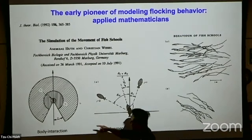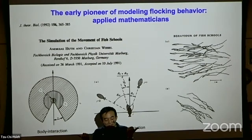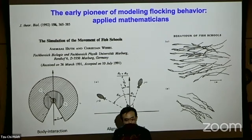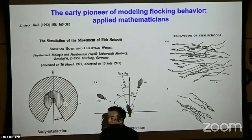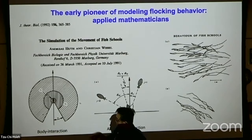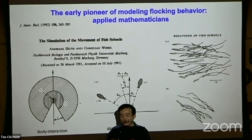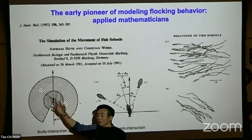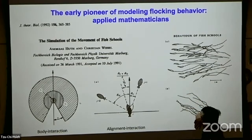And R1 is a small radius: if you get too close, there's a force to push you apart. If you imagine, it's repulsive here and pretty much flat here. If you're between R1 and R2, then you're happy. You can keep going where you're going without the body interaction. If between R2 and R3, you should attract, because you don't want to fly apart. It's a finite group, right? So this is actually a very clever rule that these people implemented to simulate a school of fish.